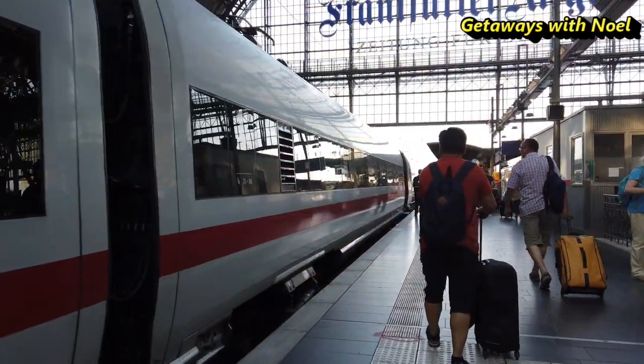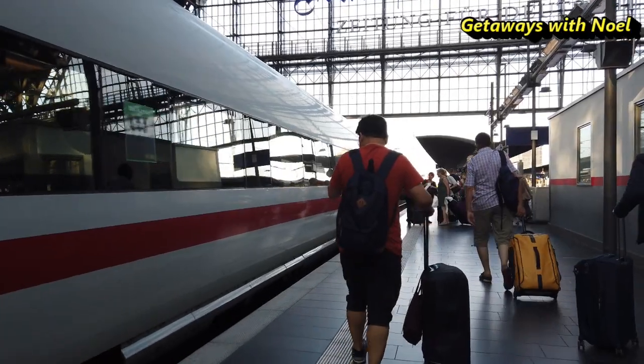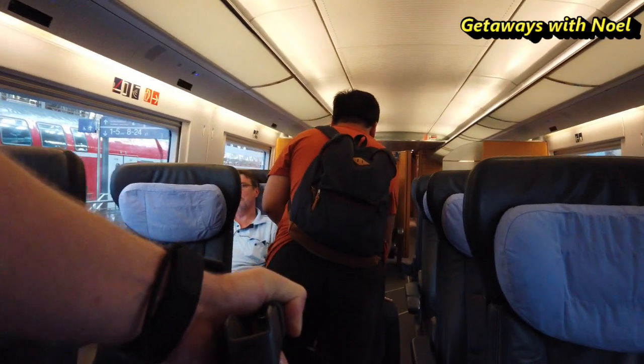When boarding, please make sure that you check your ticket for your carriage and seat numbers. Due to the long journey and low cost of the ticket to Prague, we booked for first class travel.